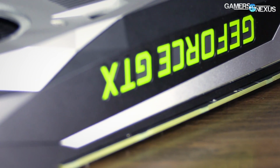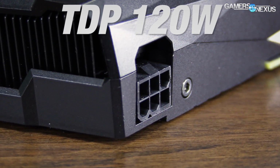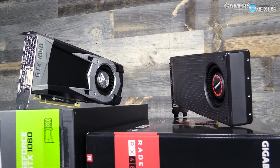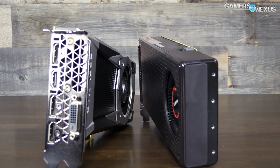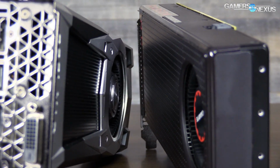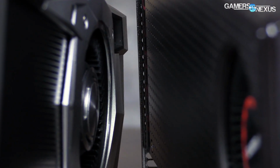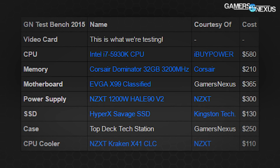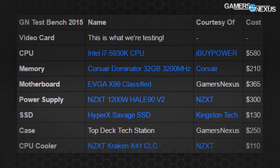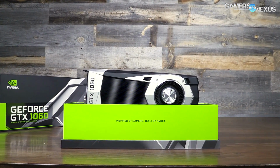The GTX 1060 has a TDP of 120 watts and uses a single 6-pin power header. Note that AMD and NVIDIA TDP numbers cannot be linearly and directly compared, as they are generated using different standards, and it's more of a measurement of what's required to cool the thing than anything. We use our own power draw test later to compare the two. The table on the screen now shows our bench components. Check the full article for complete test methodology, drivers used, and more architecture depth. We have more than 1,000 words dedicated to test methodology, so I'm not going to go through all of it here.